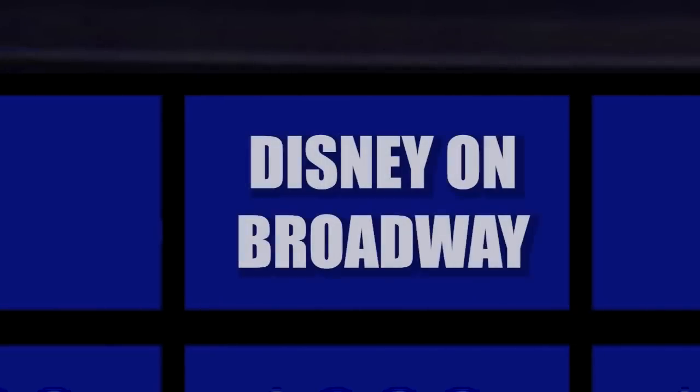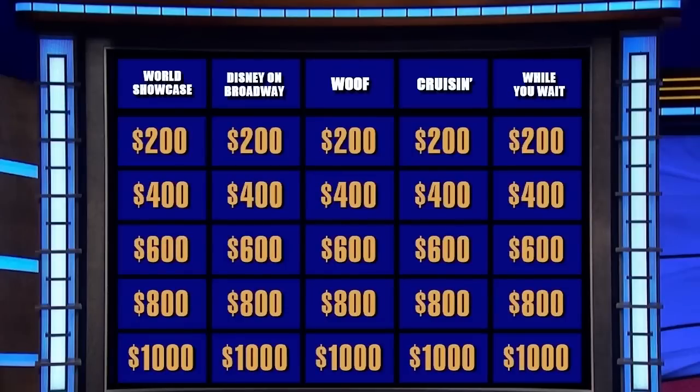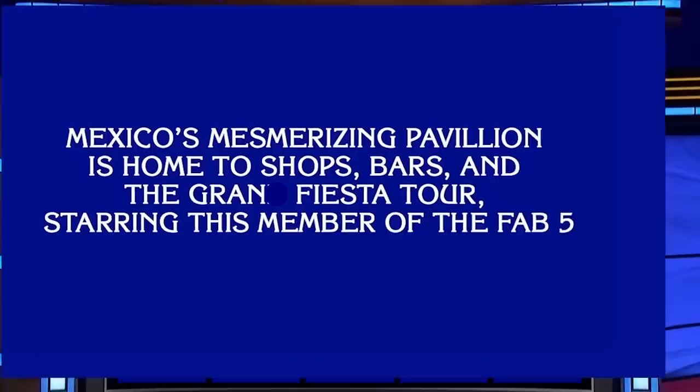First category is World Showcase. That's apropos. Then it's Disney on Broadway. Third category is Woof, each answer having to do something with a Disney dog. Next up is Cruisin'. That's Disney Cruise Line related. And finally, it is While You Wait, each answer having to do with a Disney World pre-show. So let's get things started with World Showcase for 200.